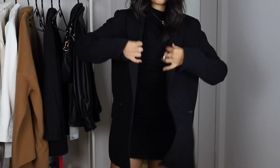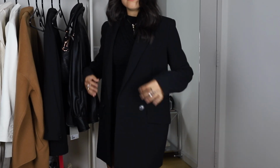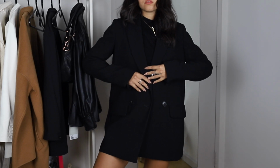It's a really basic, classic one. If you're looking for a cut of blazer that will allow you so many different styling possibilities, this is the right cut for you. This is a classic wide shoulder oversized blazer, and this one's from Zara.